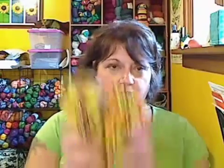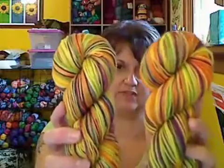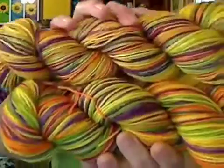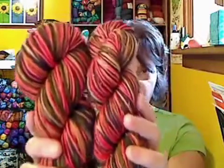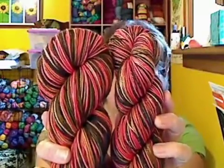Then I have... This was a new one last year. This was Got Candy, and there will be 2 skeins of it on Bounce and 2 on Bedazzled. You're not really seeing this. Oh, there's the sparkle. You can see it. Okay, and then another one that was new last year was A Little Bit Wicked, which is also 2 on Bounce, 2 on Bedazzled.